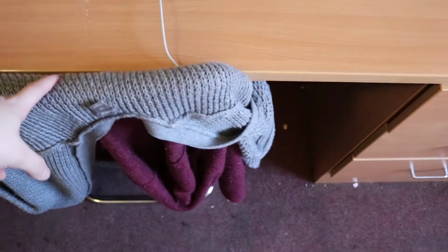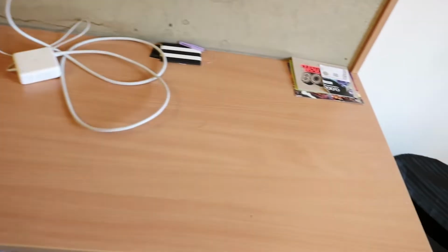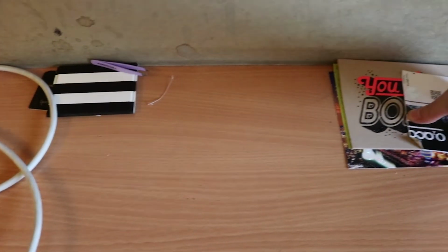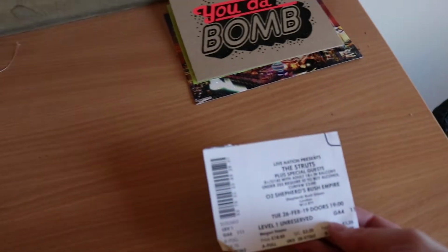I keep 2 cardigans on the back of here just because I like to throw them on occasionally, since it gets cold in my room sometimes. But yeah, so on this side of the desk I have some little special things. This on top here is a ticket to the Struts. I went to the Struts concert last night.